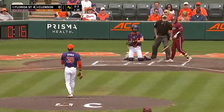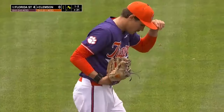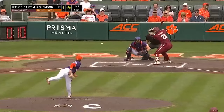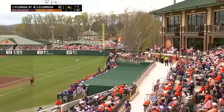0-2. 1-2 the count. Gave him the pitch up and away. Changes eye level here with something down and in, maybe a breaking ball. Stayed hard. Guide on the right side. Hinderleiter runs out of room.